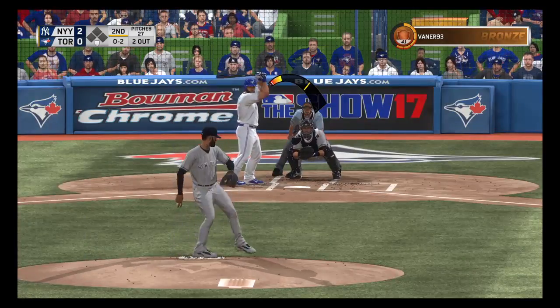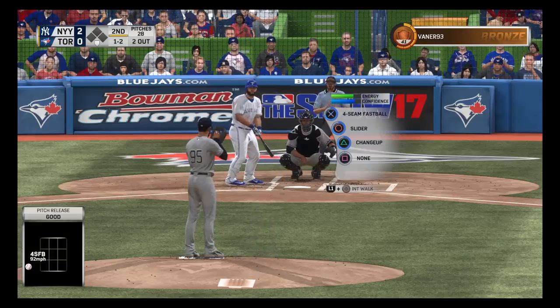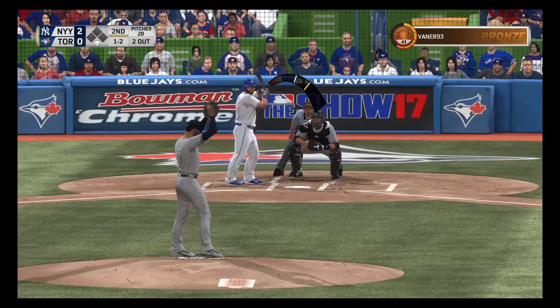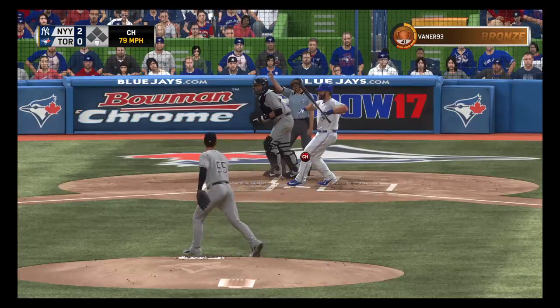Now here it comes. And he'll take the fastball here inside off the plate. It's 1-2. Ready on 1-2. And he struck him out. So a fine inning here.